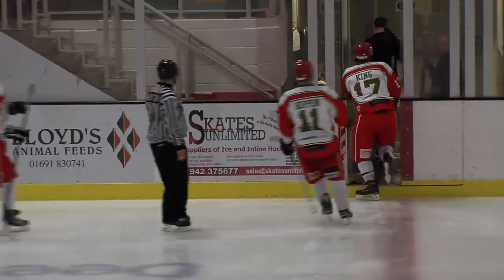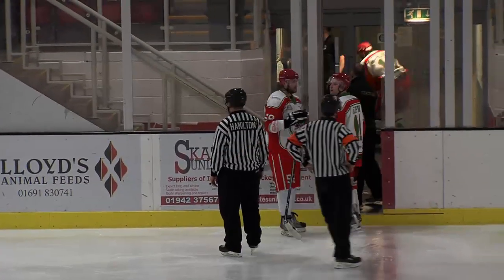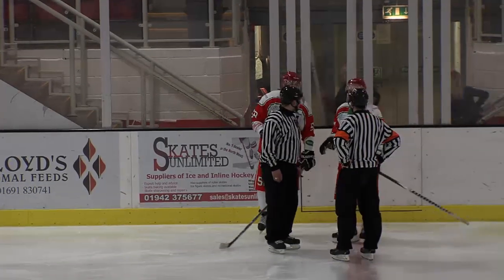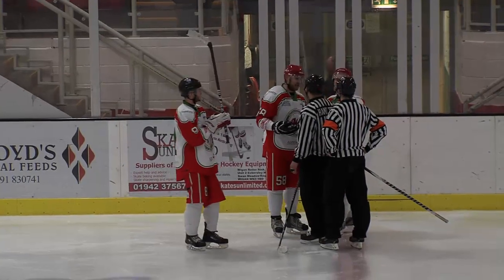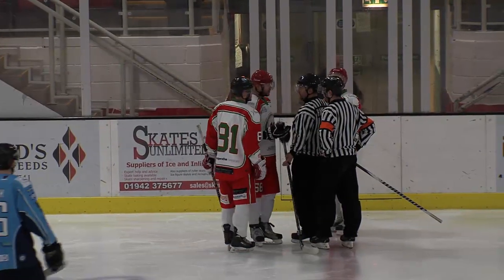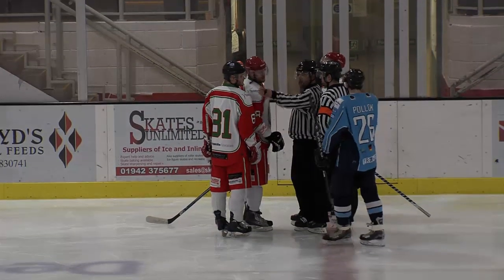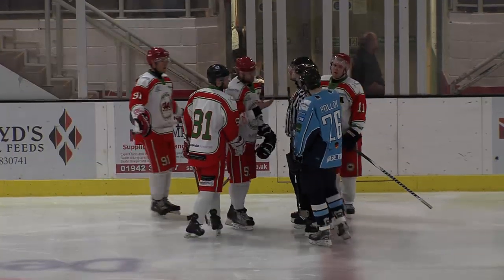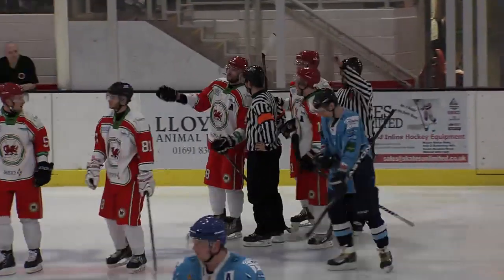Tom King has been ejected from the game, thrown his stick. He is not happy, and this is bad. This is bad for the Dragons. Matty Compton's down. Tom King has been ejected. These referees, I'm not sure what they're doing here, but it does seem to be all against Deeside. There's a lot of decisions that are borderline.